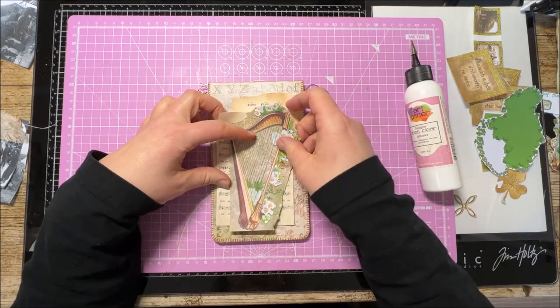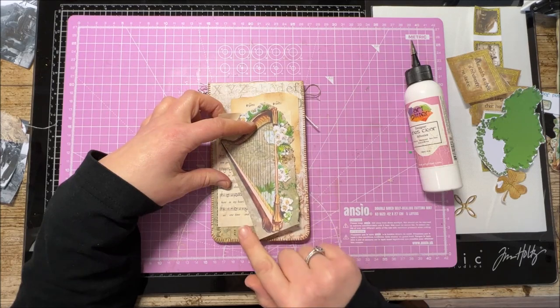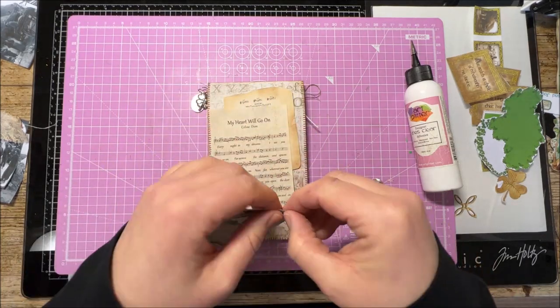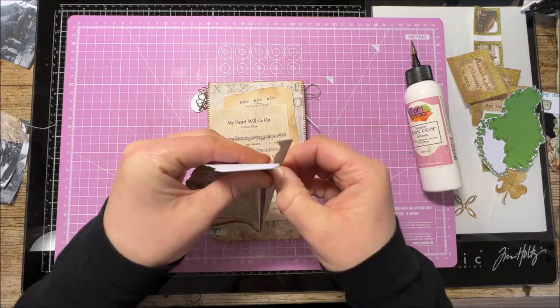And then we can pop that over the top, except it needs to go at that angle because obviously the harp is meant to be, which means I need to take that corner off there so that it's not so harsh.